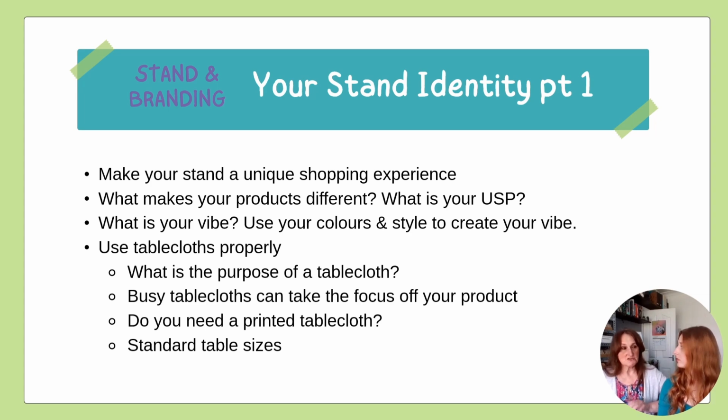Exhibition-specific tablecloths do tend to come in standard sizes anyway. Yeah, and there are tons of different types of tablecloths. There are the ones that you just lay over, ones that stretch over your table, ones that have an open back. We would definitely suggest the ones where the back is open, so that if you do have things under your table, you can get them. You're not fighting with the tablecloth to get them. But just know there are other options as well.